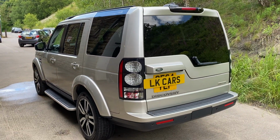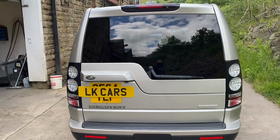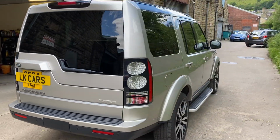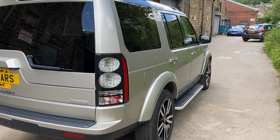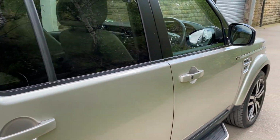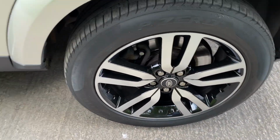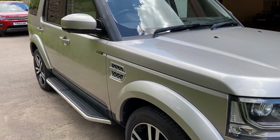It's got an opening sunroof and two fixed roofs in the back as well. It being the seven seater. Got the ivory heated leather seats in this one. Really is a good looking vehicle, this one.